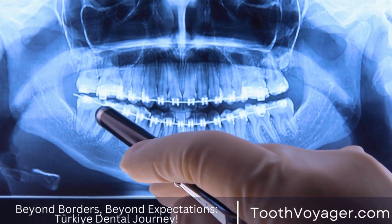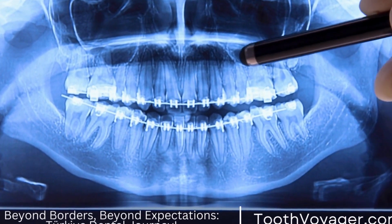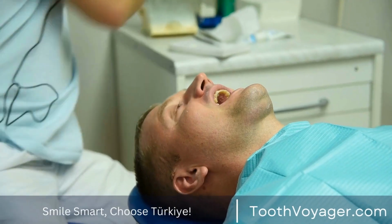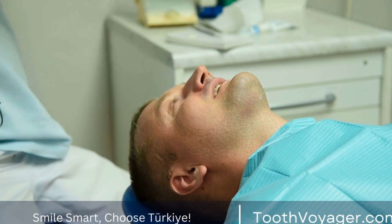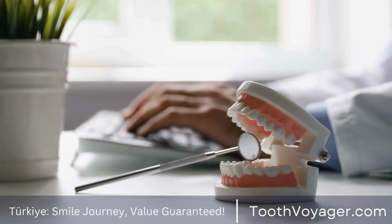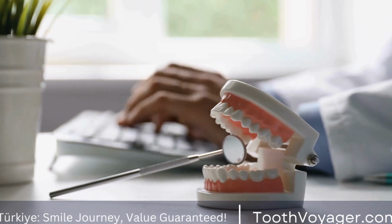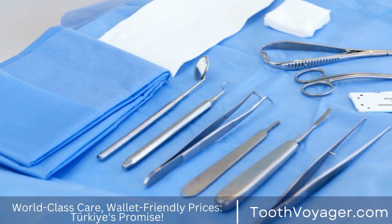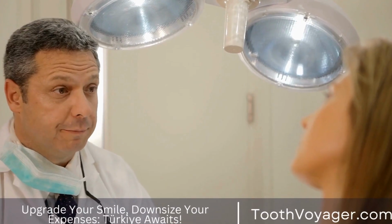If possible, try to reinsert the tooth back into the socket and hold it in place with a clean tissue or cloth. If reinsertion is not possible, place the tooth in a container of milk or saliva to keep it moist. It is crucial to see a dentist within 30 minutes of the injury to increase the chances of saving the tooth. 4. Lost crown or filling.